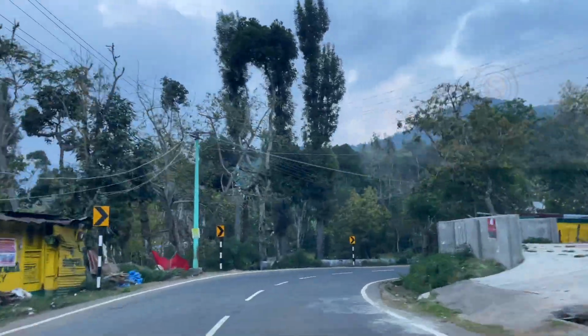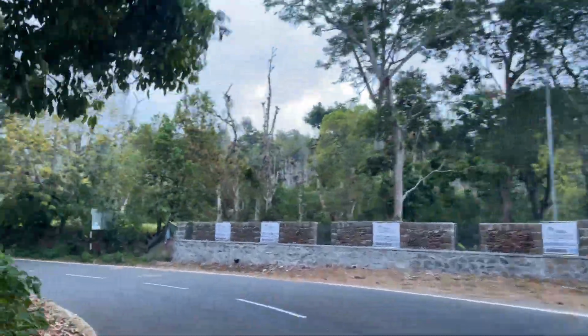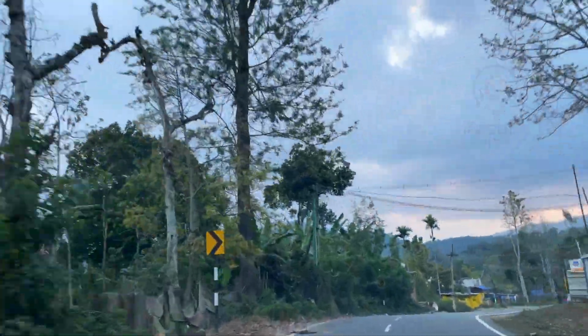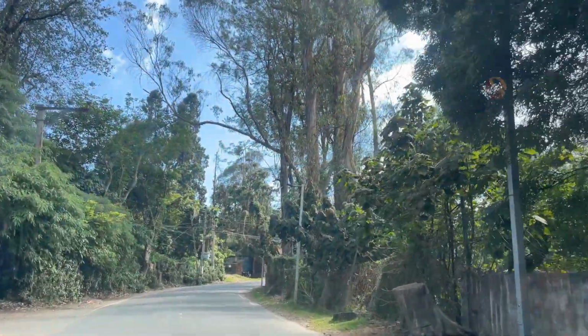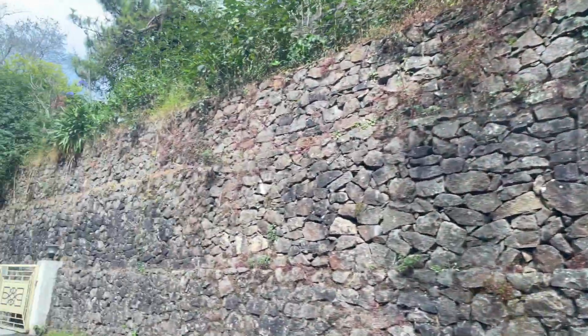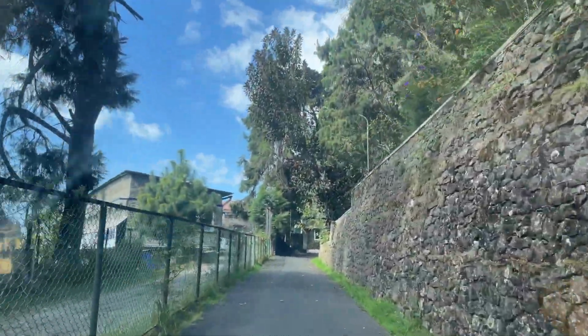Hello, today we are going to Kodaikanal. I happen to stay at this homestay called Onondaga. It's a very pretty house and I'm so glad I got to spend 3 nights there. Actually, I had planned 2 nights and I extended the stay because it was such a beautiful place. So today let's check out Onondaga.